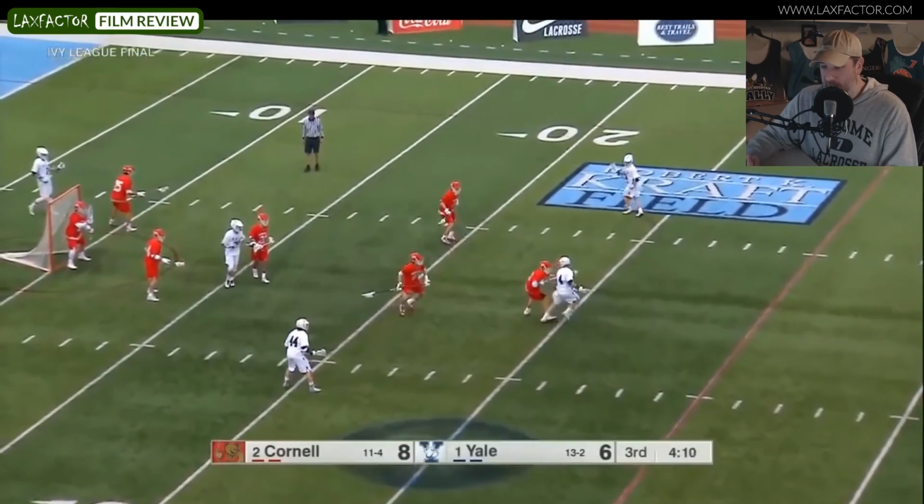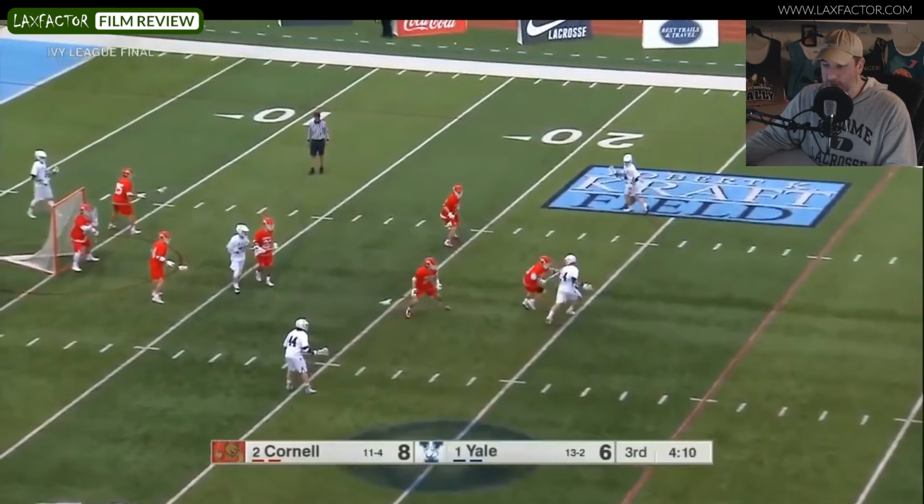Here, coming back to the middle of the field, and you just see this midfielder just riding him perfectly back to the middle. Did not give him anything in here. He's playing him straight up, and he's playing him aggressively to the point that he wants none of it. Not to mention, he sees help everywhere. We've got help here. We've got help adjacent. You know, there's just nowhere for him to go.